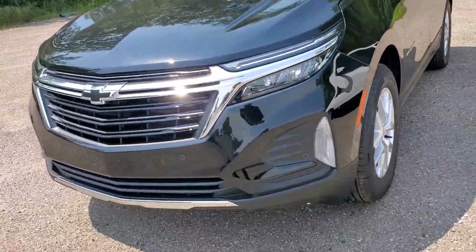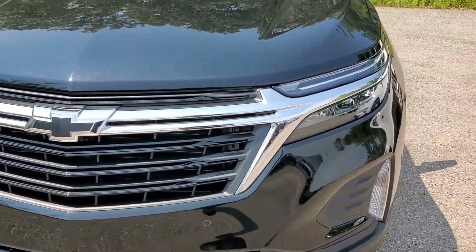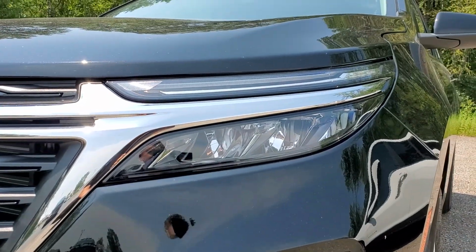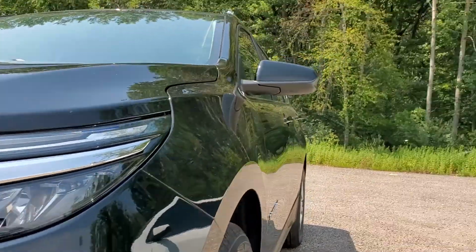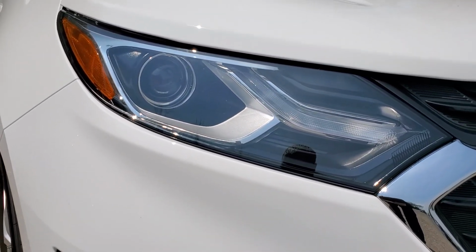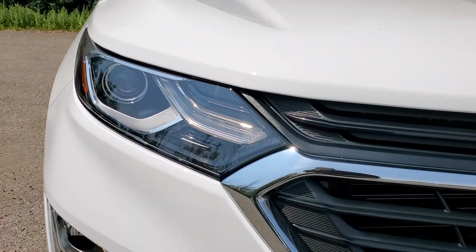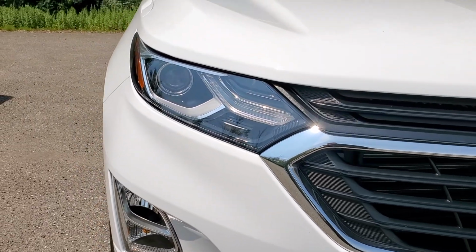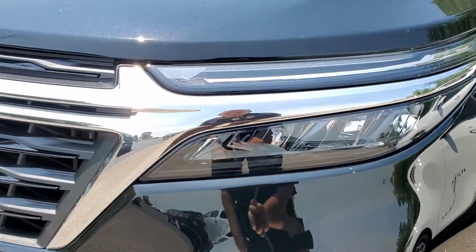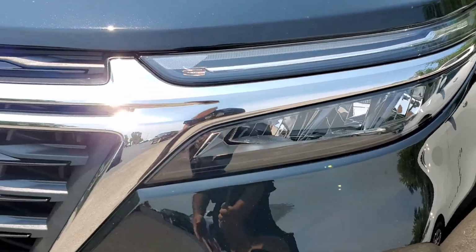Some of the big differences are the aesthetics on the exterior, the headlights in particular, and the front grille. You can see here's the headlight configuration for the 22, where here is the 21. You can see the difference. So the 21 had a halogen headlamp and an LED daytime running lamp. The 22 has both the LED running lamp and the LED headlight.